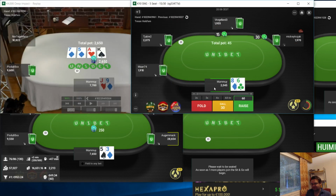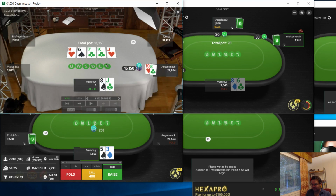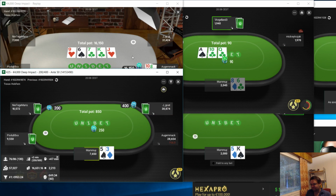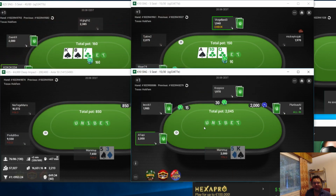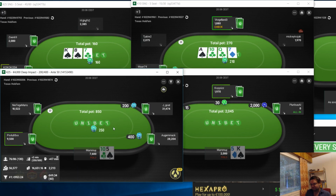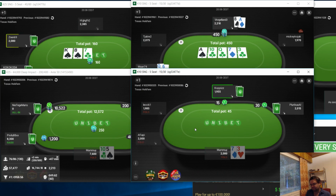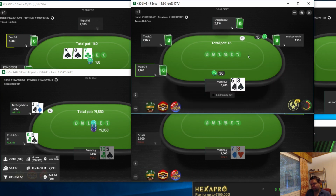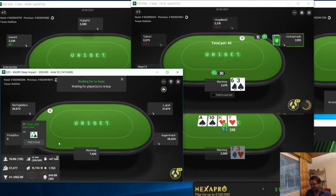Well, the thing was that even in that spot we weren't drawing dead, so if the 10 had come, we would have gotten a bigger straight. Well, that was a pretty questionable looking raise call.